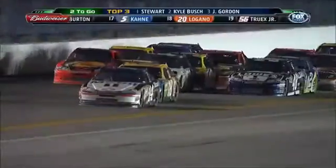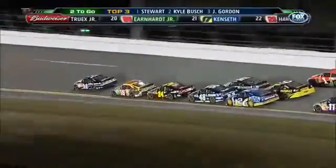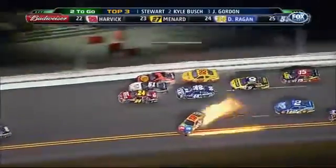And you know, it's one of those deals that's give and take, and I don't think Matt thought that he was going to come up that quick either. He's driving really defensively right now. He's trying to keep Jeff Gordon behind him, and Jeff is working him over. Look at that. Jeff's going to move him up out of the groove and get by him.